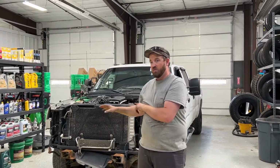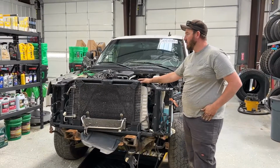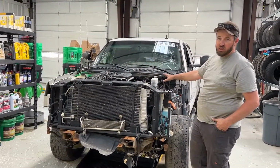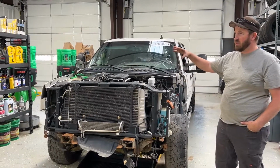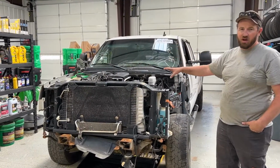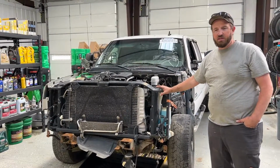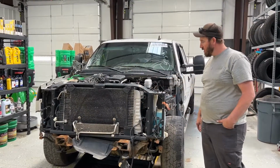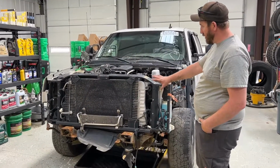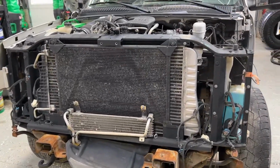So this is the vehicle that we bought. This is a 2006 Chevy Duramax 3500. This is the way it showed up. Generally, they're not taken apart like this. You can see where the bent body panels are and everything. Somebody's taken this apart and done a very thorough estimate on it, and then they just left the parts off of it. As you can see, the whole front clip's bare, everything's ready to go, bumper's gone.